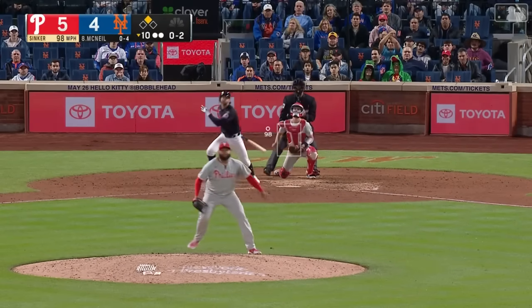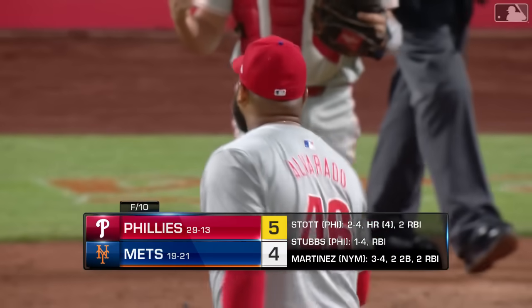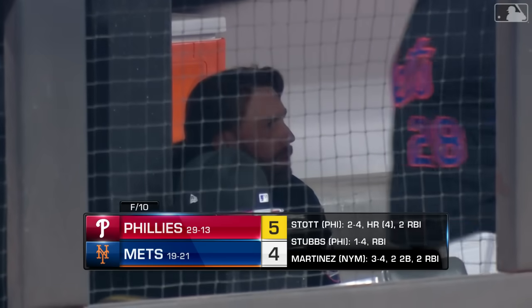So McNeil against a very tough left-hander. Looper out towards center field. Stott is there. He makes the catch. And the ball game is over. A disheartening loss for the Mets as Diaz gives up 2 in the ninth.